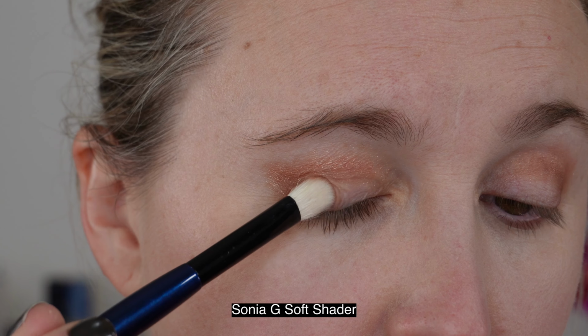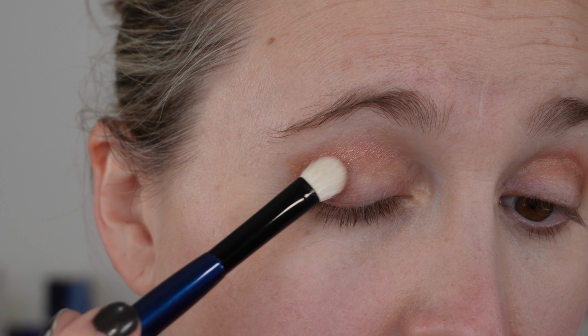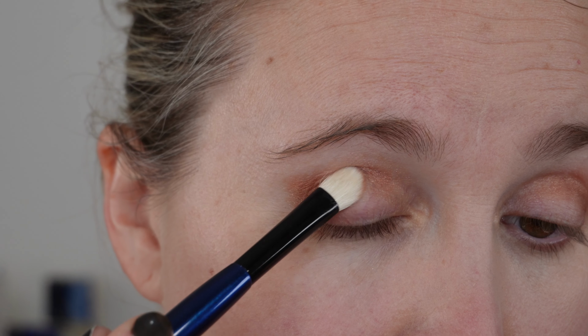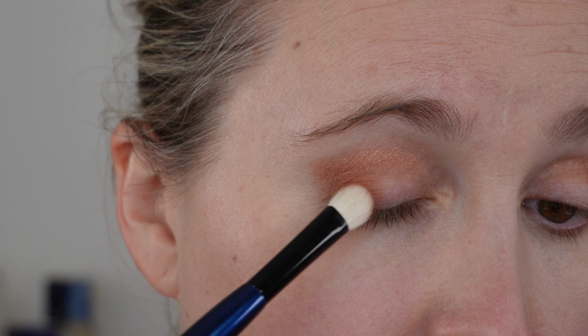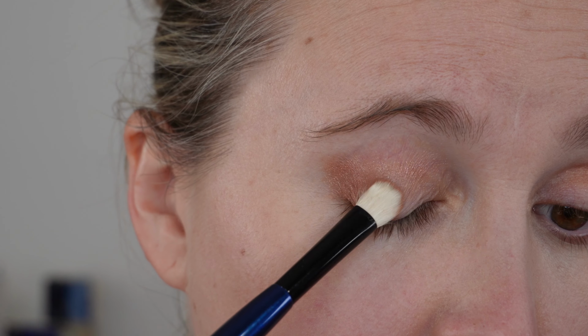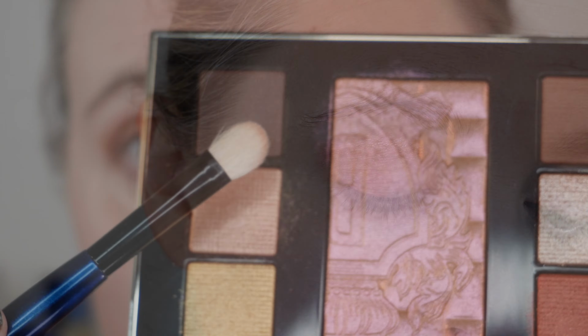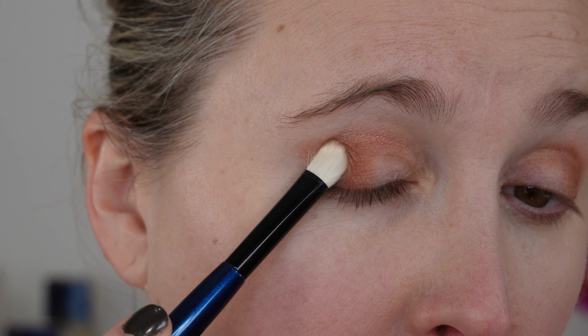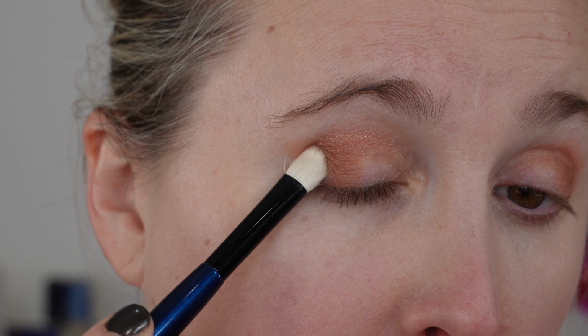So, I do have a little bit of familiarity with a few of the shades. I have to say, I really like the formula. I like how the different finishes are always labeled on the package, and they are different yet perform beautifully with each other. So I really do like those.